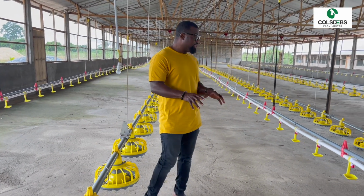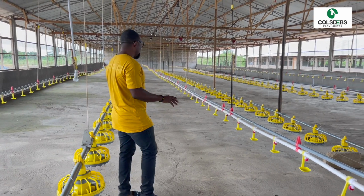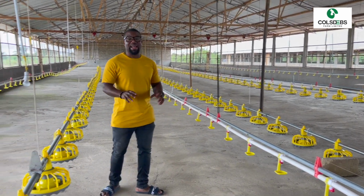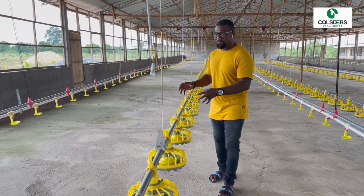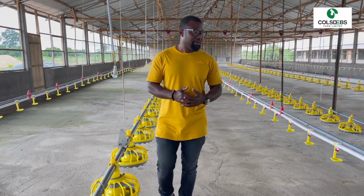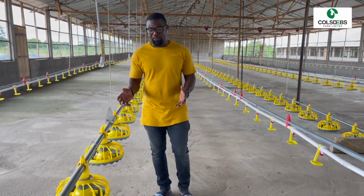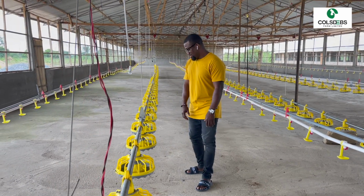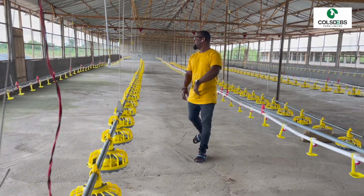When it comes to the brooding system, we're not going to leave all the birds around. We're going to make a very simple and nice brooding system for them. And then when the birds are 28 days old, we're going to open it for them to start using this system.